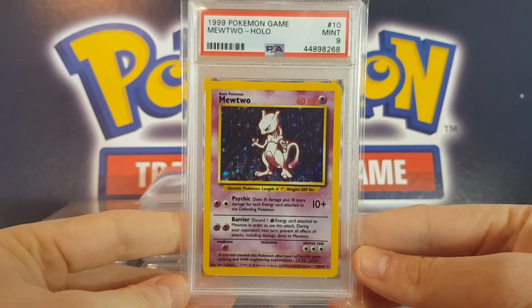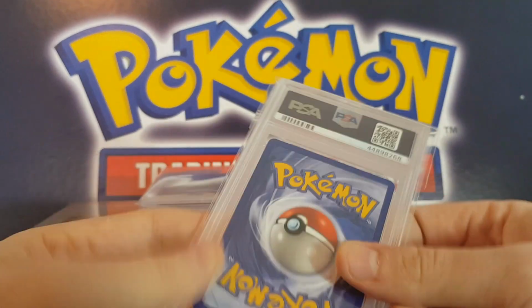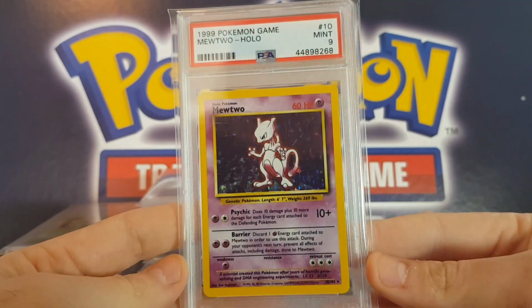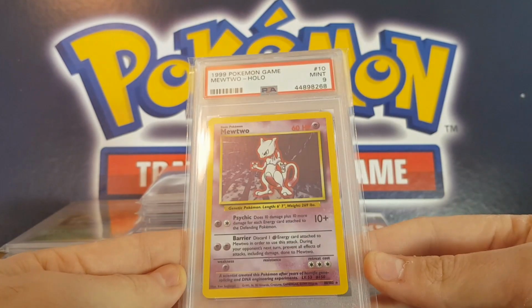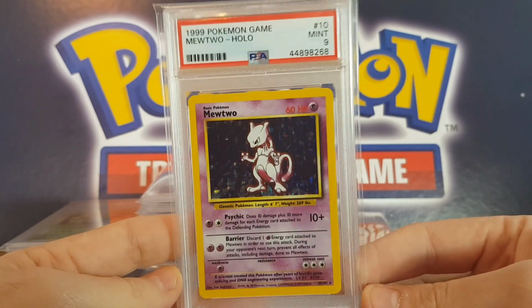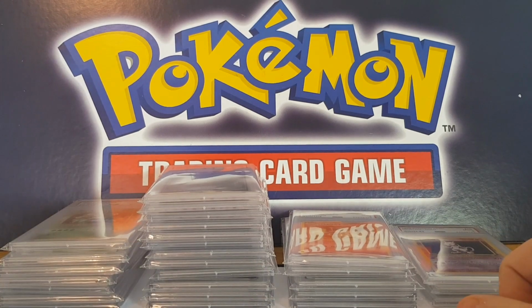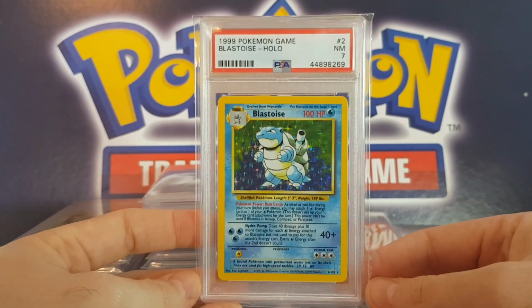Now, this is nice. I was not expecting a 9 on this one. I love getting 9s of any basic holos. It doesn't matter if it's first edition Shadowless or whatever. 9s on basic holos, always nice, lovely Mewtwo. Sure that we can get at least $50 for that. I mean, if you think about an ungraded Mewtwo, you can pick these up for $5, $10 all day long. So you're getting some nice margins on the Wizards of the Coast, especially if you hit some 10s and 9s.